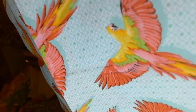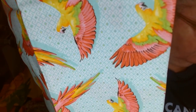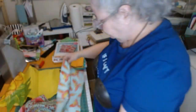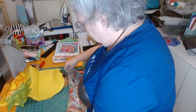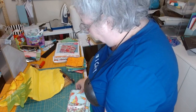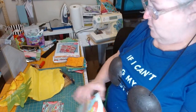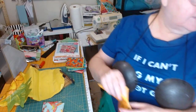Come on. Beautiful macaws. We have this in several colorways. Look at this. Gorgeous, gorgeous, gorgeous. I see bags. I see purses, beach totes, beach wear, bathing suit coverups. I see swimsuits. I see all kinds of wonderful things. Teresa's in the house. Hey, Teresa.